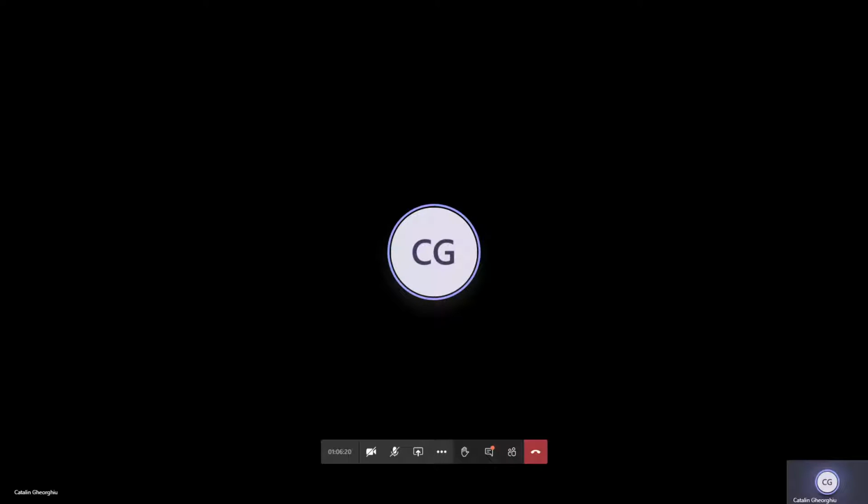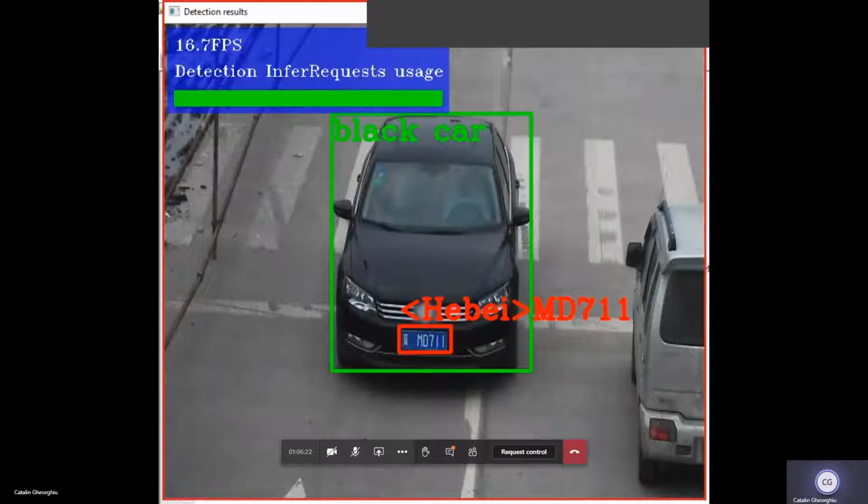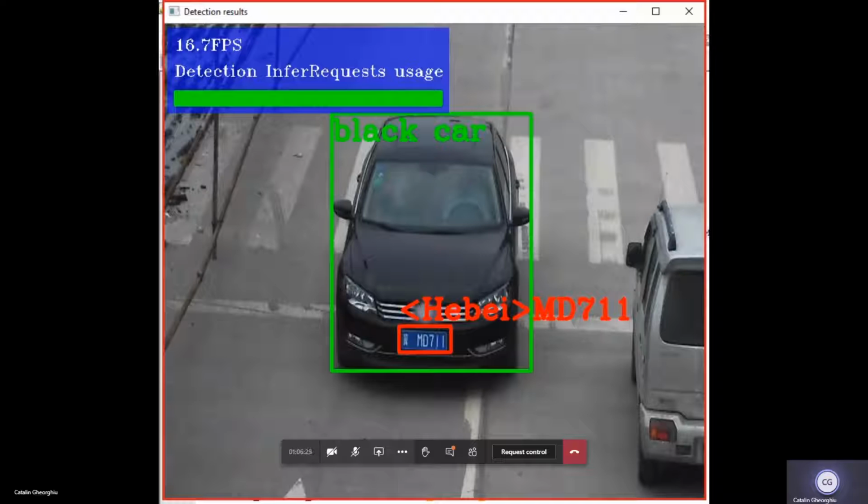This one. You see, this is the one from the box. It's a black car, and it read the number. So when you close this application, the demo will continue.